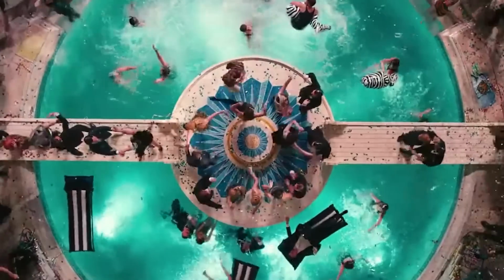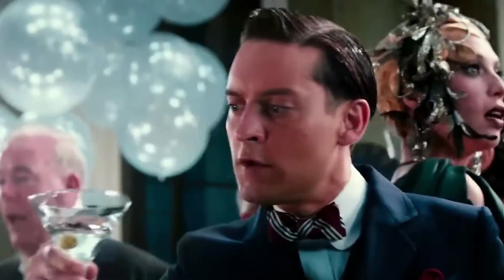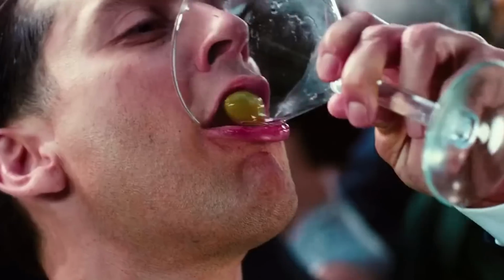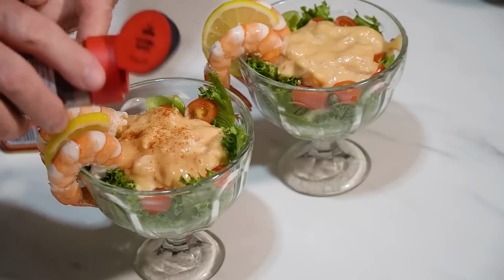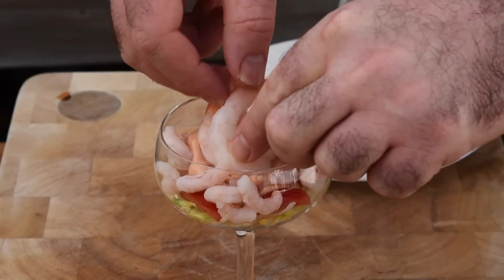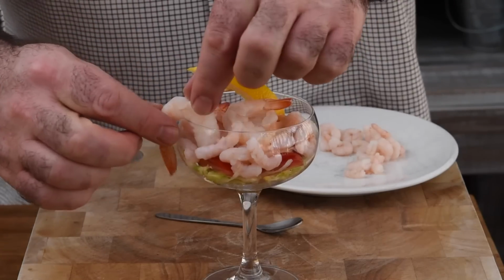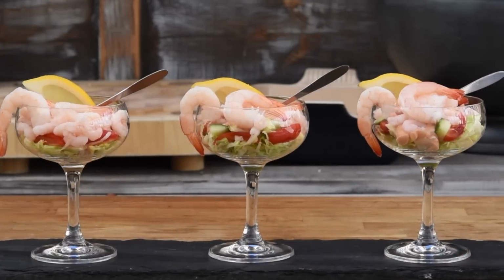Picture this, it's the roaring 20s. The jazz is hot, the drinks are cold, and on every fine dining table sits a dish that's about to take the world by storm. The shrimp cocktail. This simple yet sensational appetizer became a symbol of luxury, enjoyed by Hollywood stars, high rollers in Las Vegas, and seafood lovers everywhere.